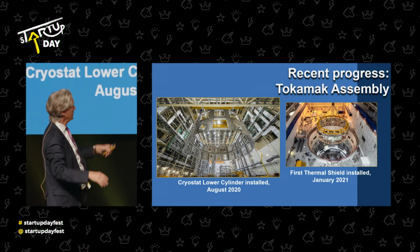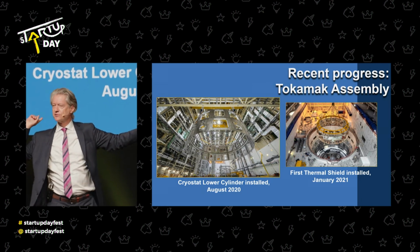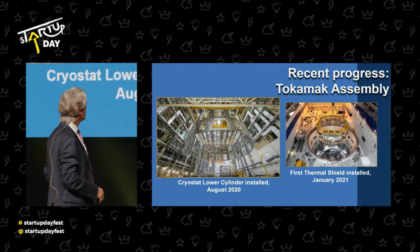The next cylinder, this is roughly, for those of you who know Stonehenge, this is roughly the size of Stonehenge, to give you a sense of sort of scale.